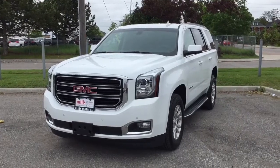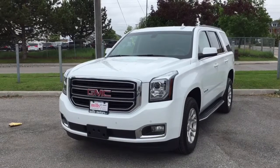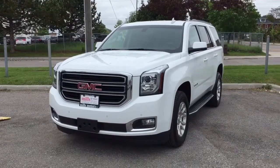What a great vehicle, both inside and out. Once again, this was a look at the 2017 GMC Yukon SLE 4-wheel drive with this great white exterior. This vehicle also is equipped with the safety and connectivity of OnStar.